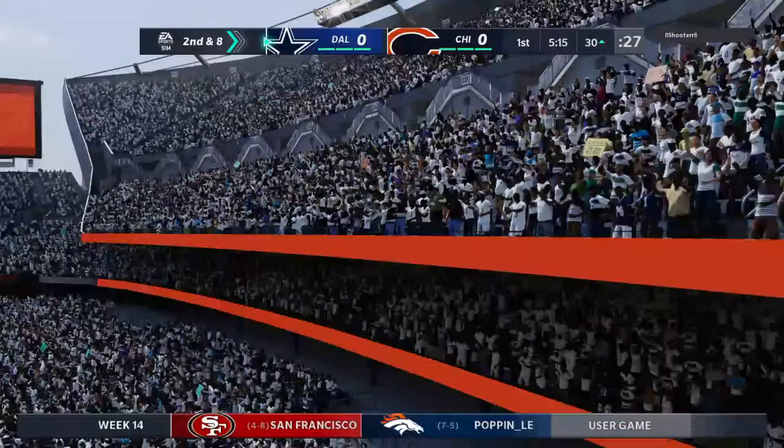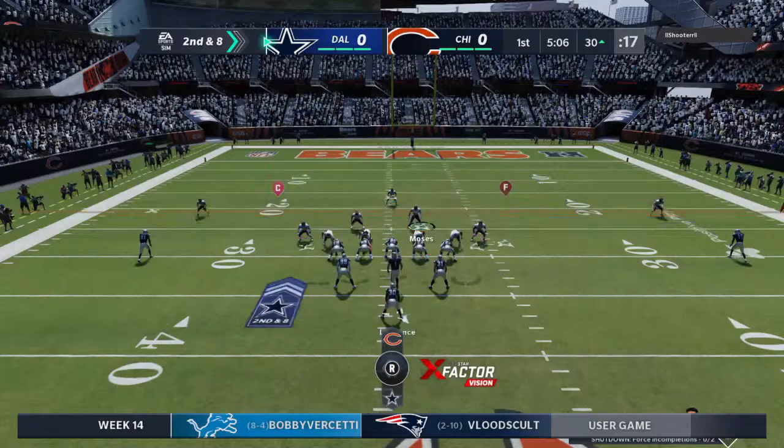The last run got a couple. Here's second and eight. 56. Mike, 56. Right there, right there. 56.